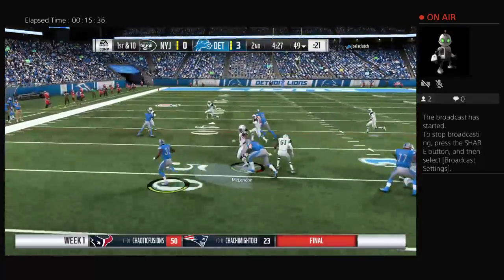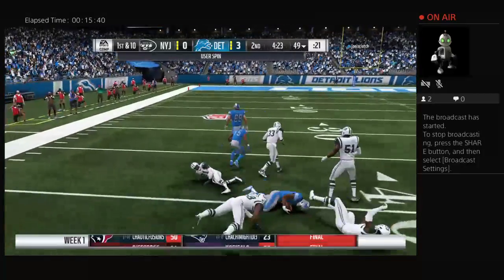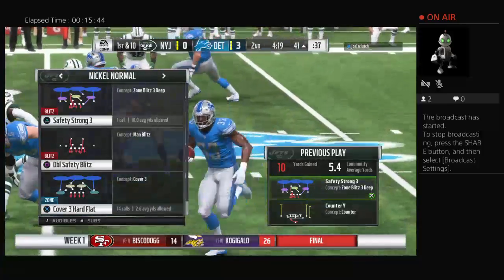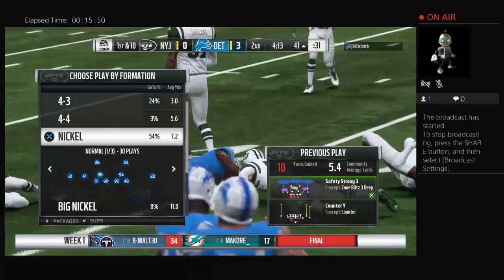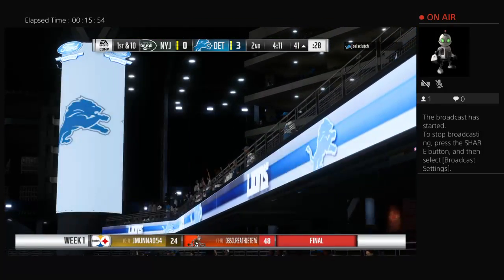Now a handoff. Johnson. Oh, he's got a little daylight. And taking it across midfield and just shy of the 40. It's a 10-yard pickup, and it moves the chains. You don't have to be a finished product to show some pretty good glimpses of what could be in this league, and we just saw an example of it on that nice run there.